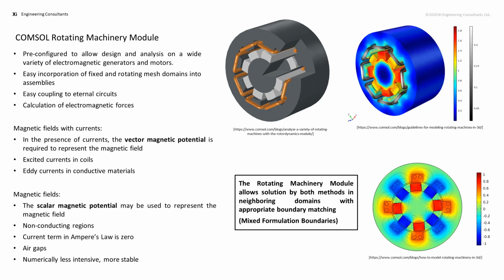There are two primary physics formulations employed in this module: magnetic fields with currents, and simply magnetic fields. The magnetic fields with currents module relies upon vector magnetic potential to solve Maxwell's equations, and this includes regions where currents are, for example, excited in coils or eddy currents that are induced in conductive materials. In non-conductive materials, the current term in Ampere's law is zero, so scalar magnetic potential may be used. This applies, for example, in air gaps and tends to be numerically less intensive and more stable.